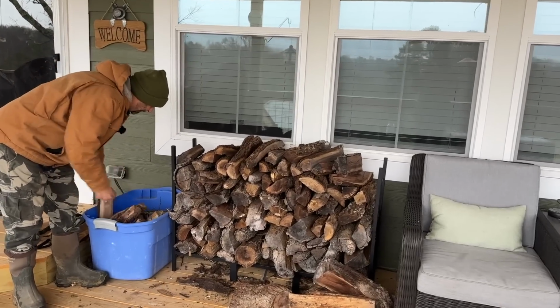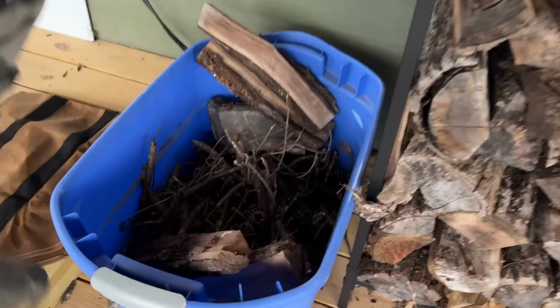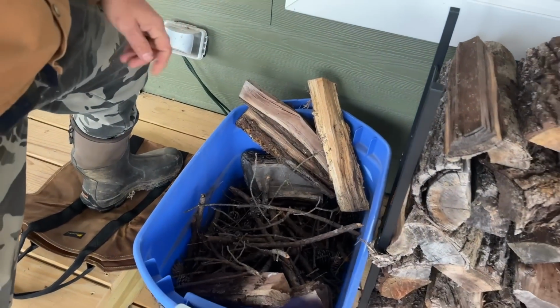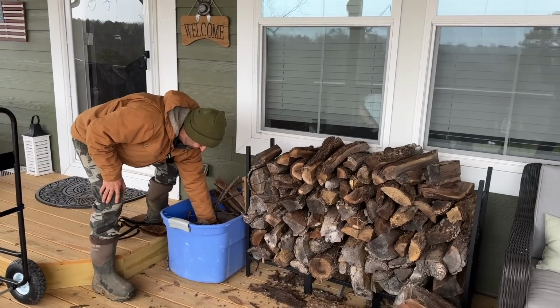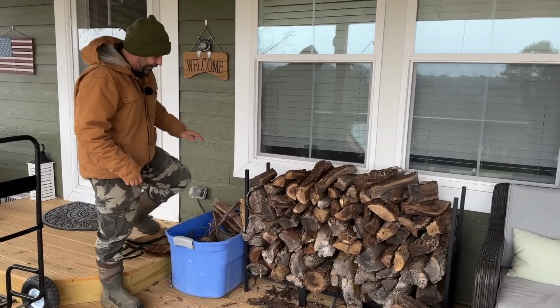And then also in here, every few weeks, Sarah and I will go out to the woods, and you can see kind of over where we cut those little trees for the quail. We've got a lot of pine in that area, so we'll pick up a lot of these little pine sticks, pine cones, all of that, and that stuff is great for getting a fire started.